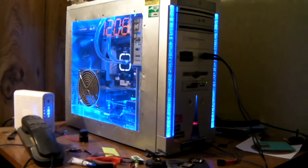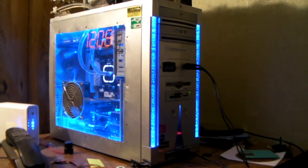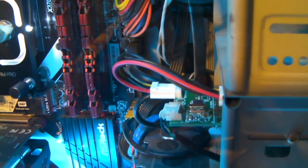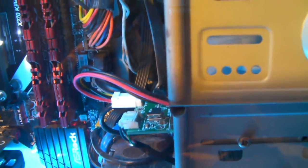Since I did the initial upgrade, of course, I added the USB floppy disk drive adapter, and it's just still using the previous 3.5-inch floppy drive. But on the back we have this little guy. I picked this up on eBay for a whopping $20-something. I talk about supply versus demand. They like to mark stuff up.